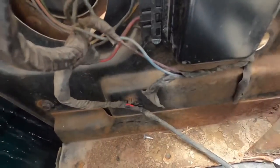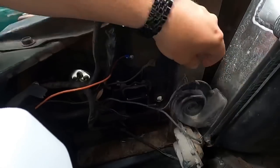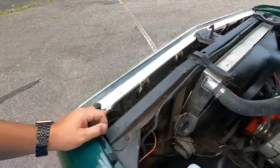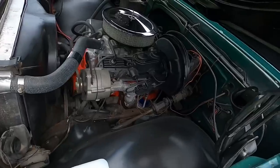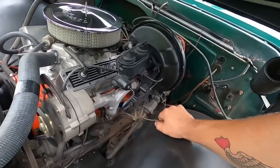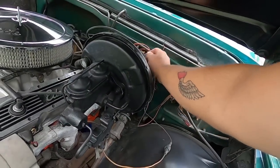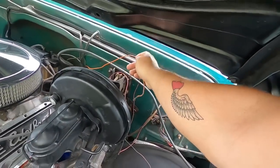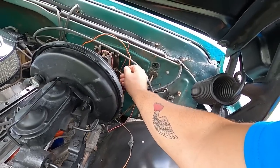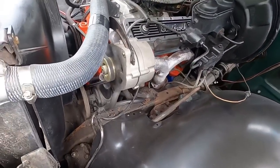Hey, it's true. Remember where that came from. Look at that. The horn's hooked up, but it's just not working. Must be in the steering wheel. Got a couple dangly wires. I'm not sure what that's supposed to be hooked up to. It's not hot, so don't try that at home.